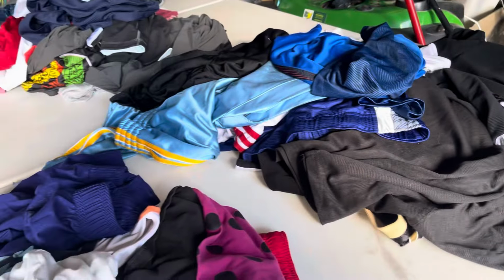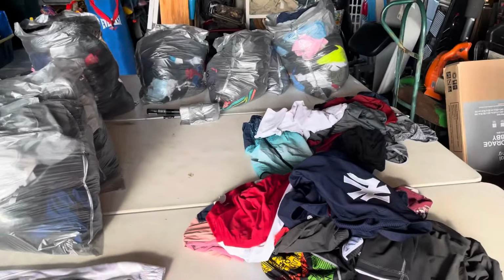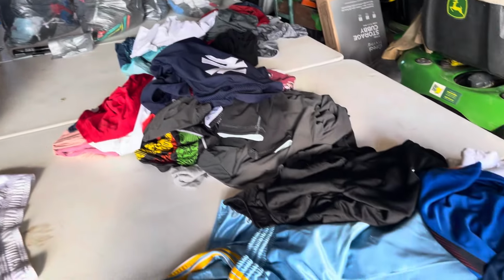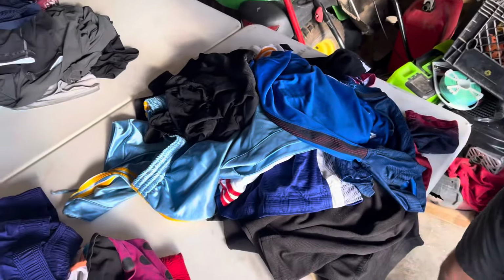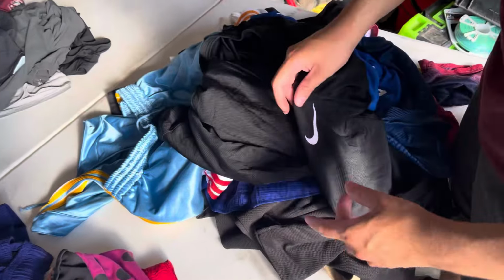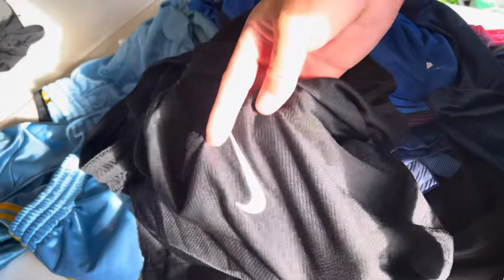All right, so here we are sorting. We had a little help, and we have all the bags labeled by category. I will get bigger bags, but this is what I have right now. So right here, this is a pile of projects. My pile of projects, stuff like this, and then it's got a big old hole in it. Well, I can save this.